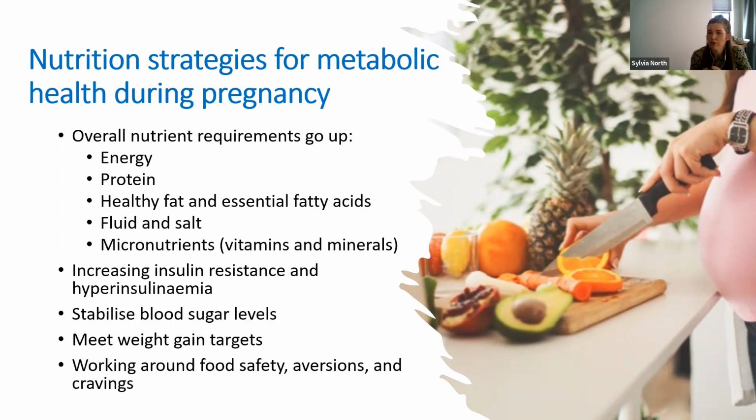So firstly, looking at nutrition strategies in pregnancy, we're balancing a lot of things. It's a real balancing act. First of all, we're balancing the overall nutritional requirements. We need more overall energy, more protein, more fat, more water and salt, and micronutrients. All of these needs go up, which means we need to be eating well. Even as a basic concept, professionally, I give nutrition advice, and I meet a lot of people who aren't necessarily meeting their protein requirements on a daily basis. So to have the extra demands of pregnancy, that alone is quite a challenge.